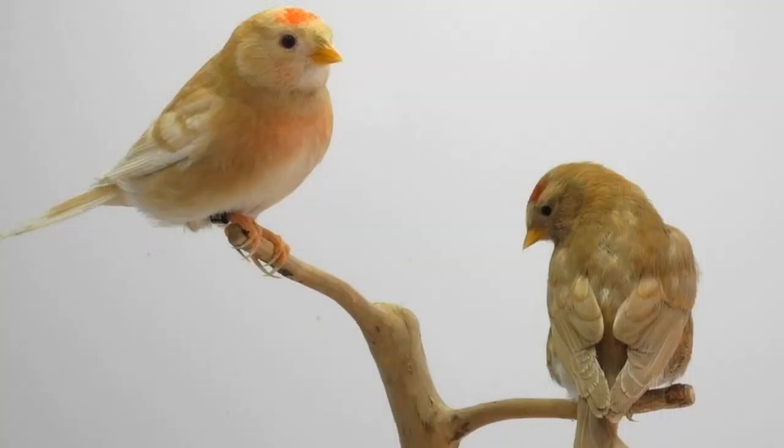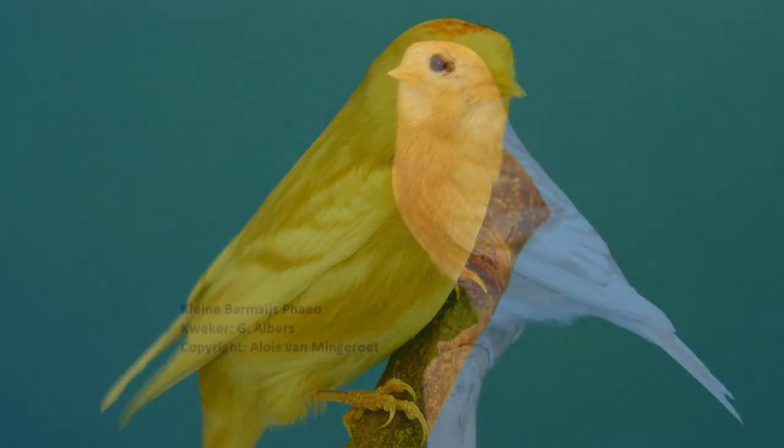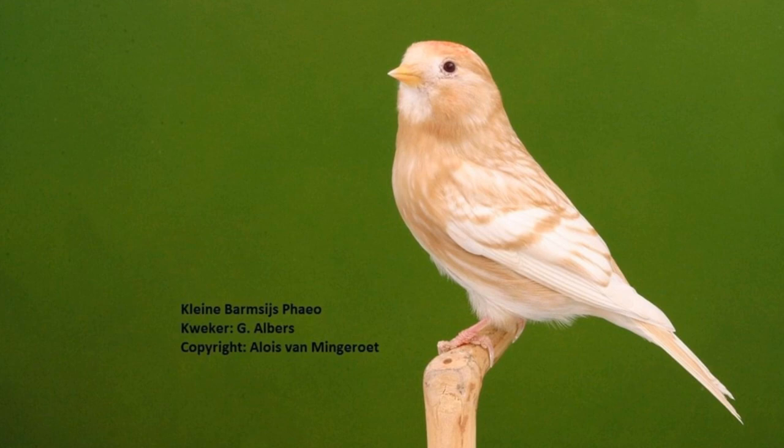So it turns out that this bird is actually split for pheo. Now, if you don't know what pheo is, it's a mutation causing the pigment pheomelanin to be expressed in the bird. It's a recessive mutation. So the bird has to have two parents that are either split for pheo, or one pheo parent and one parent split for pheo. So it has to be on both sides in order to produce the mutation. And he is a split for pheo.